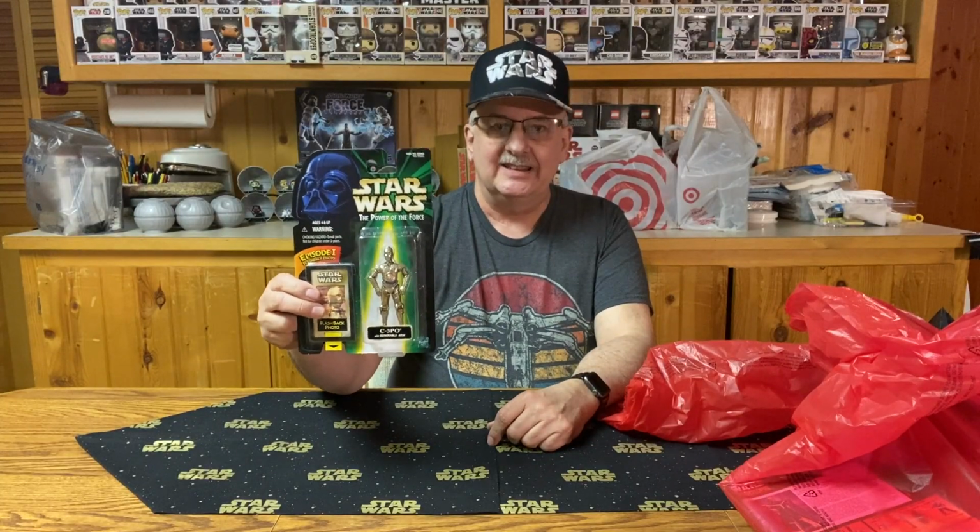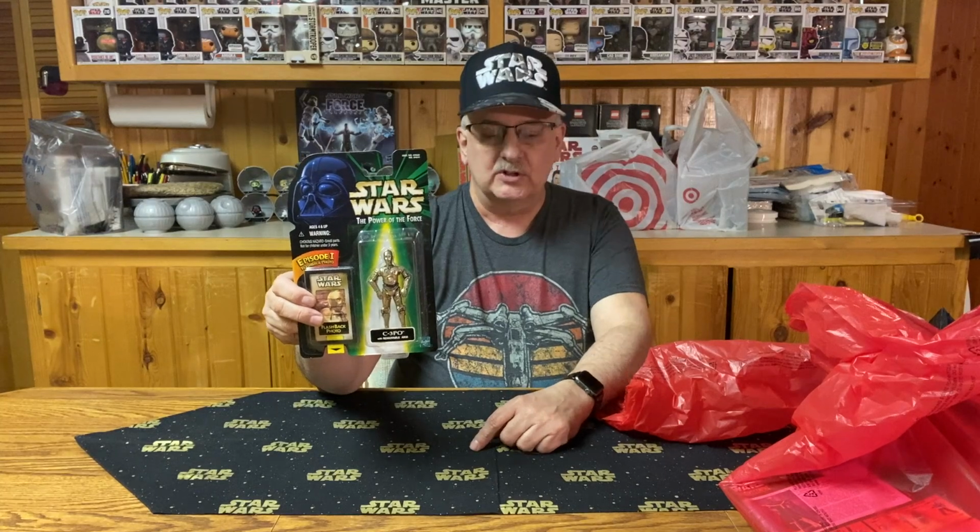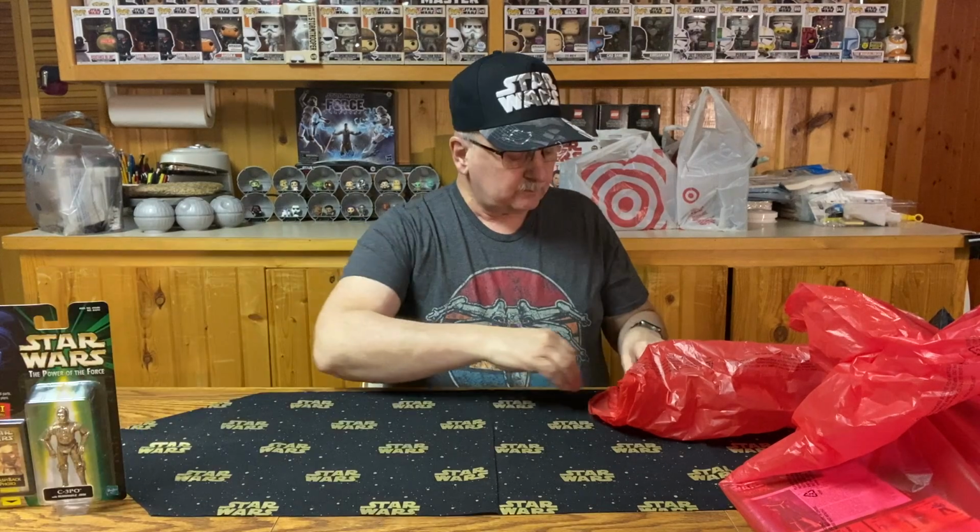Someday, I'm going to have to dig these out and take a look. And yes, I do have a lot of Power of the Force figures. They're just still pretty buried in the other room yet. But someday I do hope to get these out and take a look, and when I do, we'll find out whether I have that one or not.